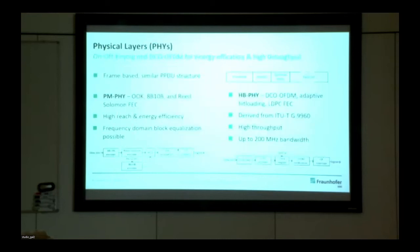So starting with the physical layers, we have two of them. IEEE is always frame-based physical layers. So we have a certain PPDU structure, it's called, with a preamble, header and so on. And the first physical layer is called PMFi. It's based on on-off keying, 8B10B to get rid of the DC, and Reed-Solomon forward error correction. It's aiming at high reach and energy efficiency, as Volker said. And it supports frequency domain block equalization.